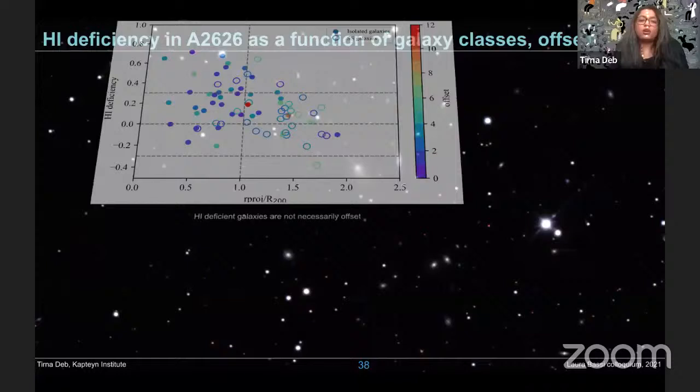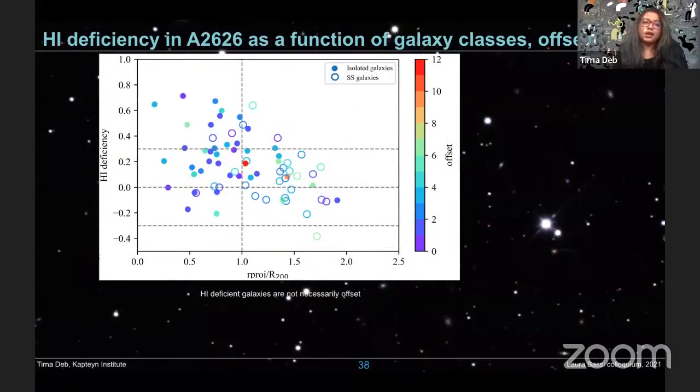And then we made the same plot, but now we color-coded with H1 offset. And we do not see any obvious trend between the H1 deficiency and offset. So that means that the most H1 deficient galaxies are not necessarily H1 offset. That is also kind of understandable because all the environmental mechanisms that cause H1 deficiency do not necessarily cause H1 offset. For example, in the very late stage of ram pressure stripping, or in case of thermal evaporation or starvation, the galaxies become small or truncated rather than being offset. So it is understandable why there is no clear correlation between these two parameters.